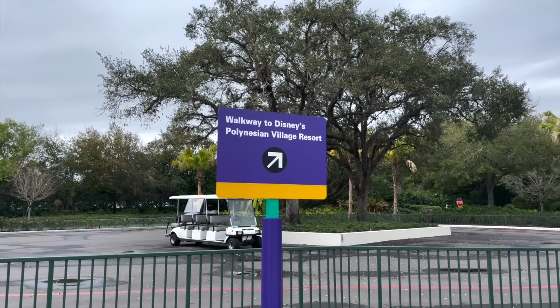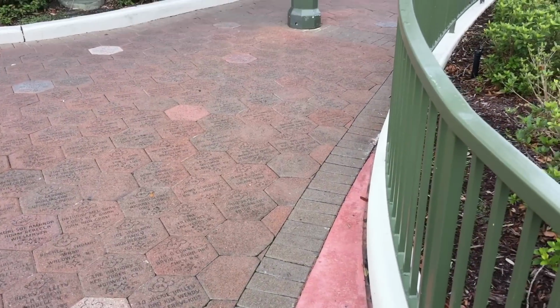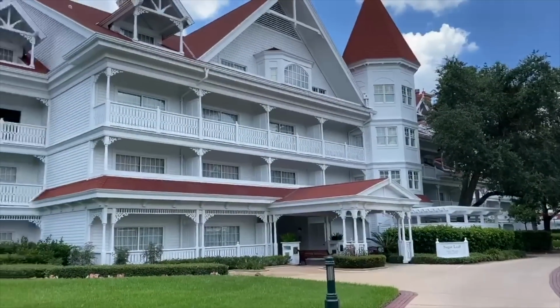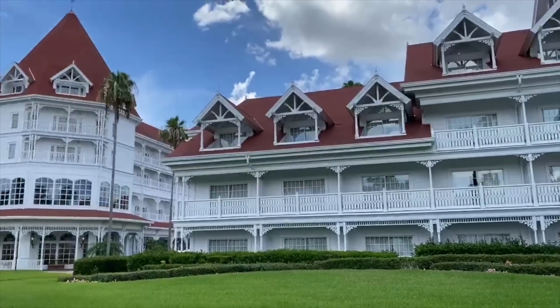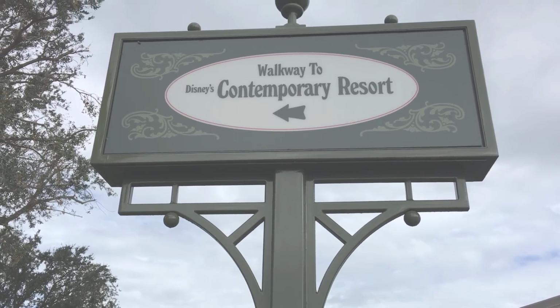For the monorail resorts, Grand Floridian, Polynesian, and Contemporary, you can take a jaunt on over to Magic Kingdom if the monorail lines are getting too hectic for your liking. And good news, the walkway between the Grand Floridian and Magic Kingdom recently reopened after an extended refurbishment that's been happening since February, thank goodness. But keep in mind that these walkways can get real hot in the middle of the afternoon, so you might want to wait to use them when the sun isn't as intense.